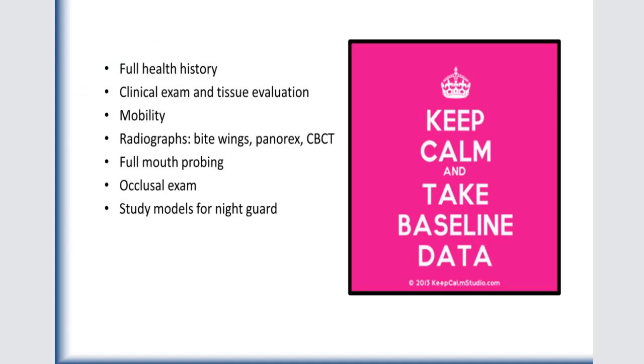So first, I'd like to encourage all of you to get a really good baseline. Anytime you have a patient that is coming in to possibly have implant treatment, really take the time to get a good overall picture of what that patient looks like. We want a full health history.